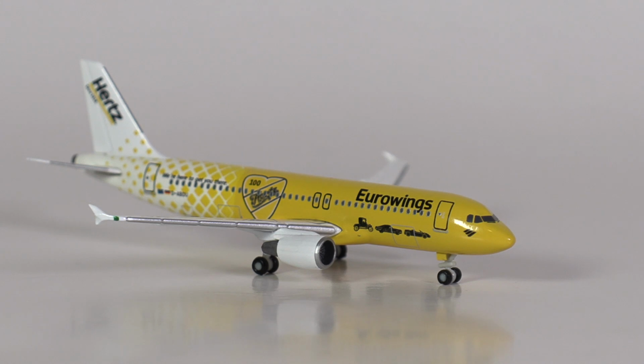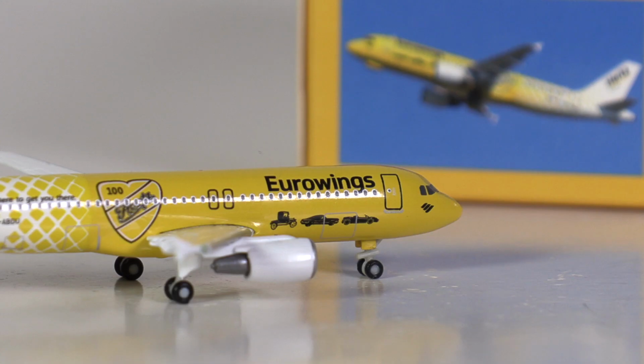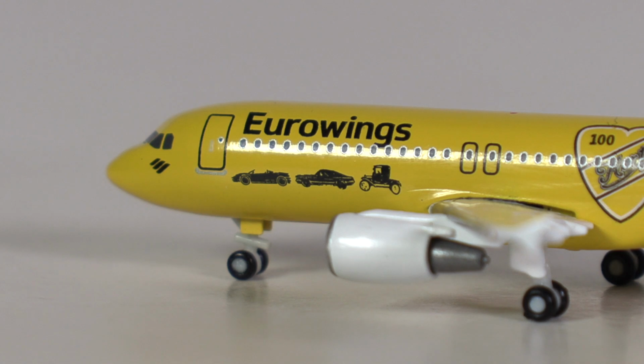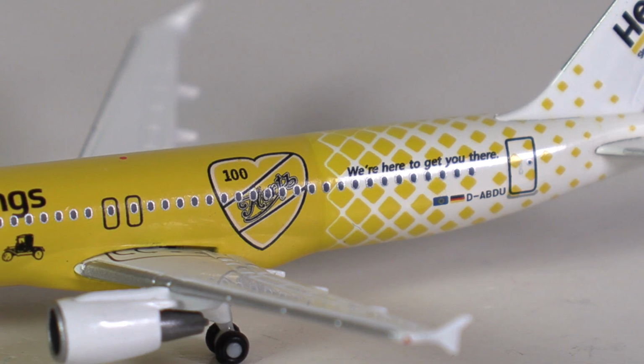As I mentioned, the aircraft model had been quite delayed. Now, one of the reasons for that was that Hertz went into Chapter 11 bankruptcy, and that caused some licensing issues. That's out of control of Herpa, and they shouldn't be blamed for that. In fact, they actually managed to solve these issues and release the model, which is great. But the initial delay of this model came from an issue in the print. Herpa never fully explained what the issue actually was, but when I look at the model, I can have a pretty good guess at what the problem might have been.